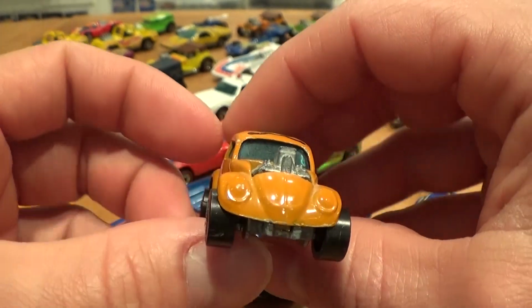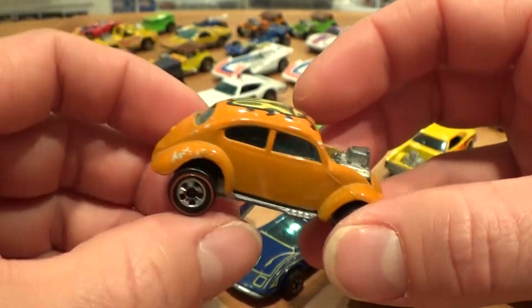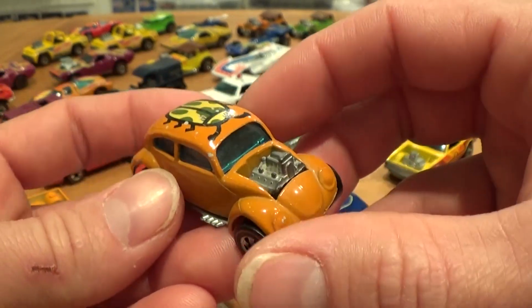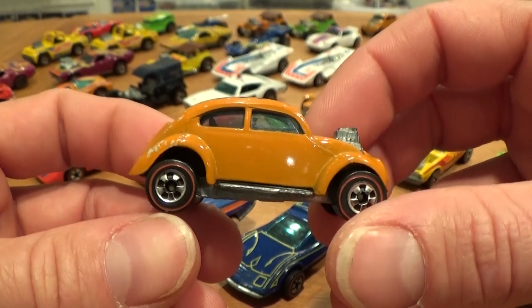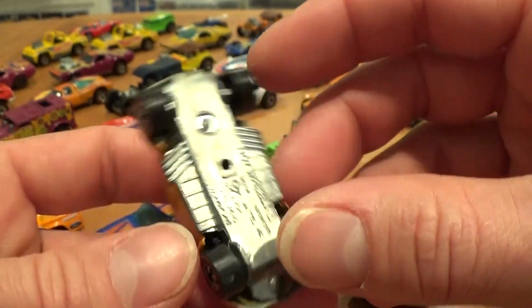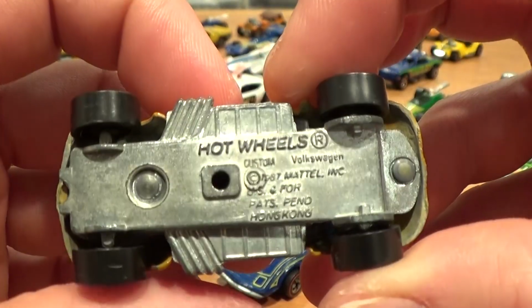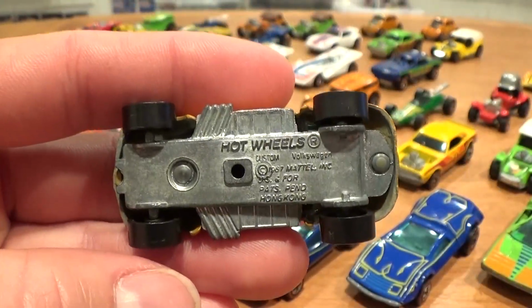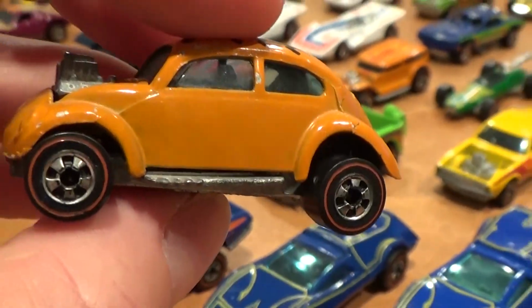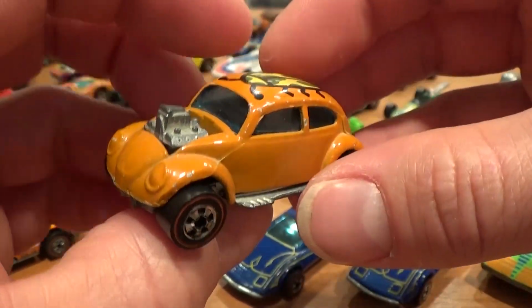It's a heavily modified version of an earlier Spectre Flame release of the Volkswagen, which in my opinion is a different casting completely at this point. But this version here is the common one. They all featured an orange enamel paint job. A nice little base with exhaust pipe sticking out under the door and a metal engine.